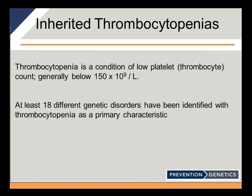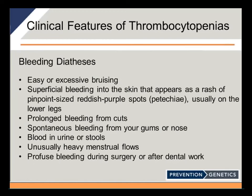Patients with thrombocytopenia experience easy, excessive bruising, superficial bleeding in the skin that appears as rash, pinpoint-sized reddish dots called petechia. They experience prolonged bleeding from cuts, often experience spontaneous bleeding from gums or the nose, sometimes have blood in urine or stool, unusually heavy menstrual flows, and profuse bleeding during surgery or after dental work.